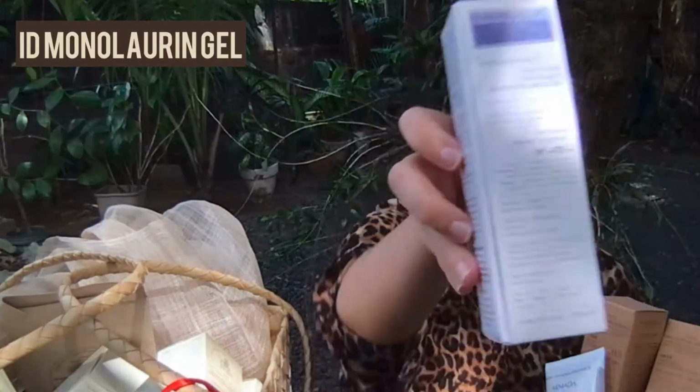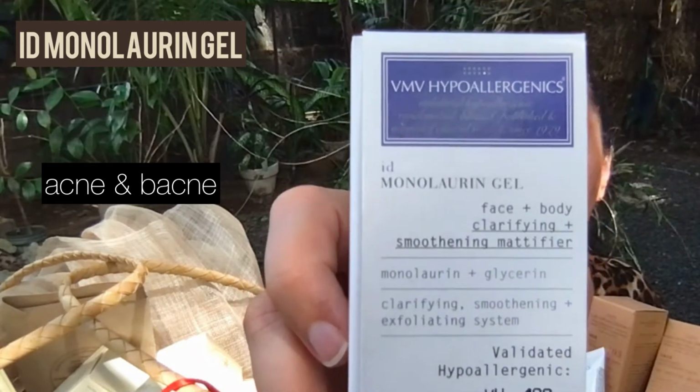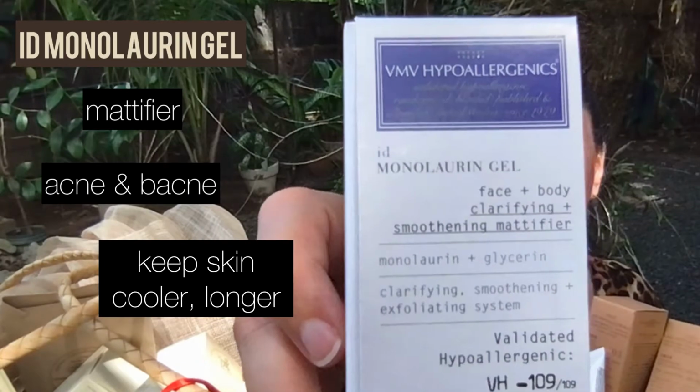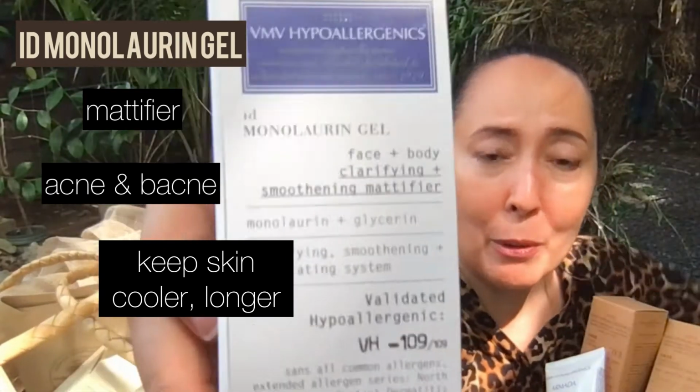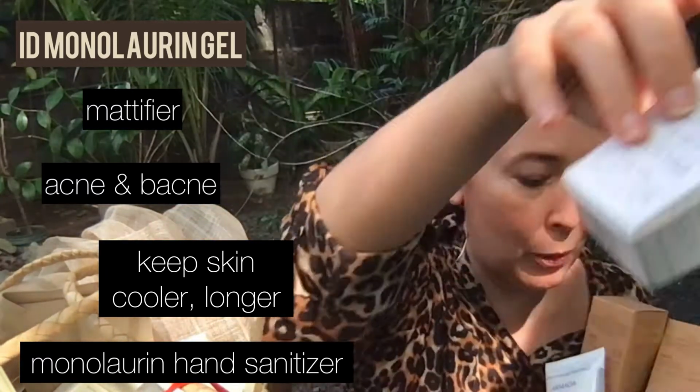Some cool ideas for people who are really active, athletes, working out, real health buffs, would be the ID Monolaurin Gel. This is great for back and knee, but it's also such a multifunction product. It can be used to mattify, to control sweat a little, and it doubles or triples as another monolaurin hand sanitizer. So that's pretty cool. A lot of people like this product very, very much.